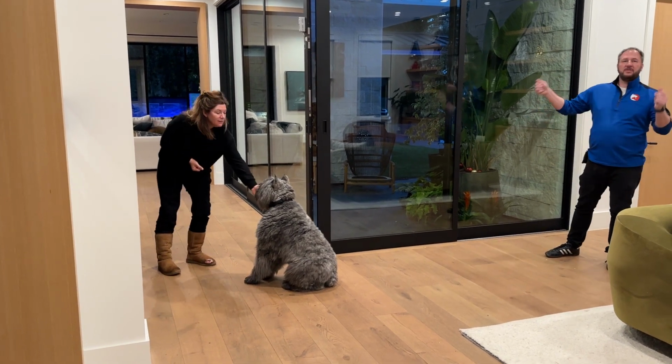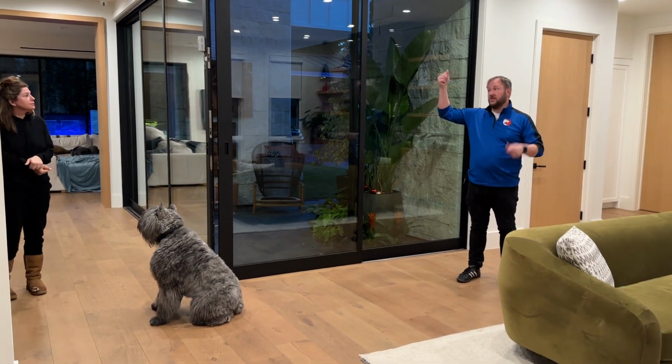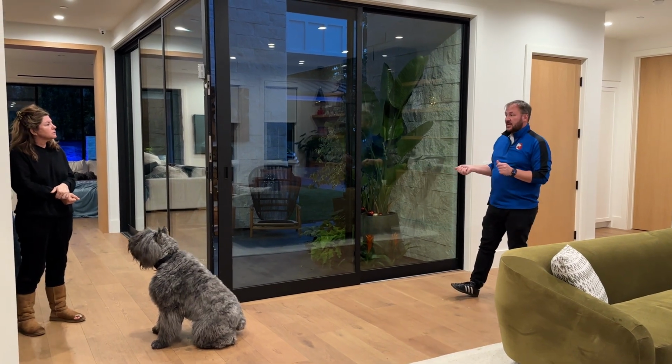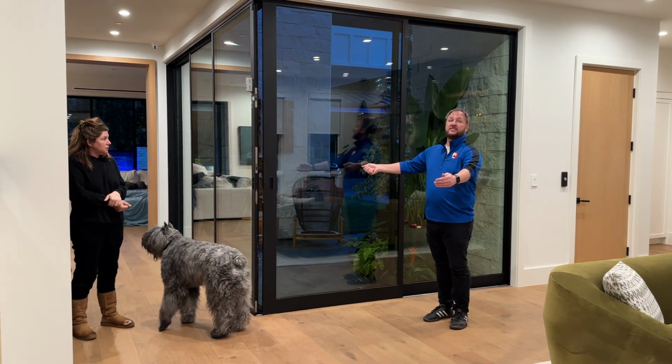And eventually, we have people in different rooms, and at first we're all in the same room, but eventually we're all in different rooms and different levels of the house. And he's coming and finding us and being rewarded for doing so. The last stage is I like to do this again outside. When I go back outside, we all get back together, so we're all within 7 feet.